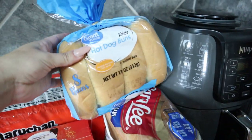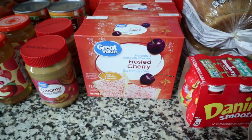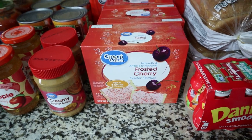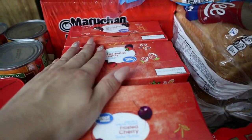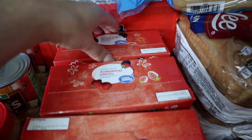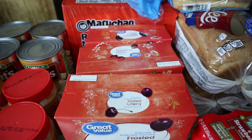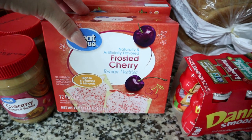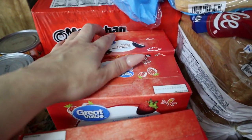I got some hot dog buns for the hot dogs. I also got 3 different kinds of toaster pastries, the Great Value Pop-Tarts. So we got cherry, strawberry, and then we also got the cookies and cream one. You can eat these for breakfast, that's what they're for, but my girls like them for dessert. To me they're more sugary, more like a dessert, so it's kind of like a snack cake for them.